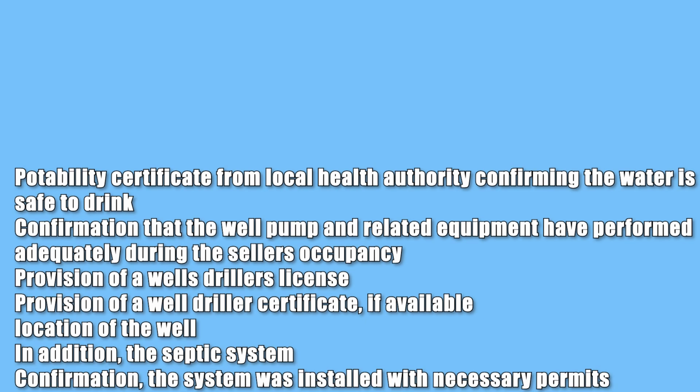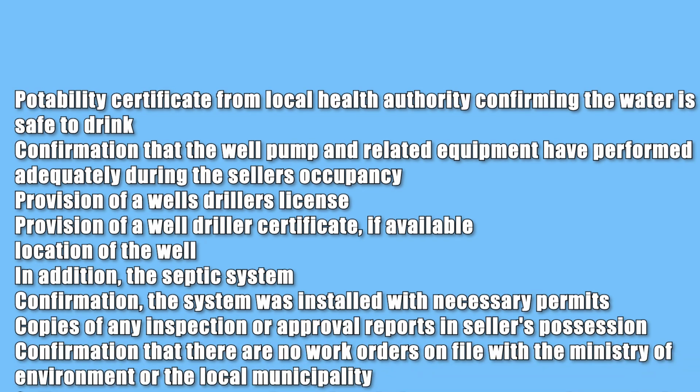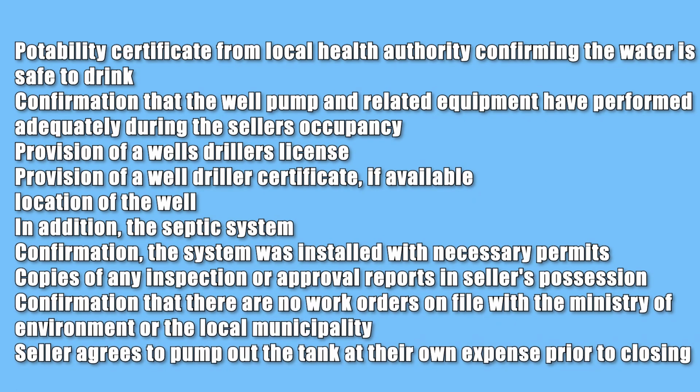In addition, the septic system. Confirmation the system was installed with necessary permits. Copies of any inspection or approval reports in seller's possession. Confirmation that there are no work orders on file with the Ministry of Environment or the local municipality. Seller agrees to pump out the tank at their own expense prior to closing.